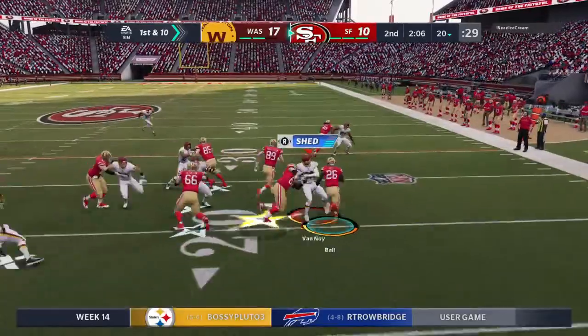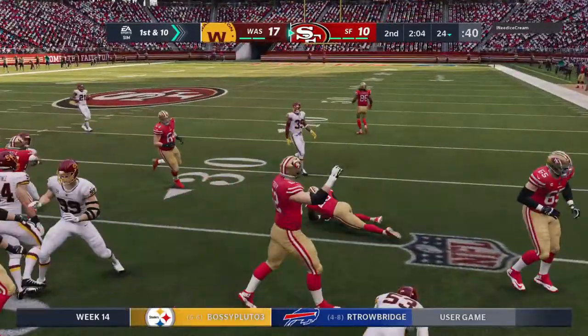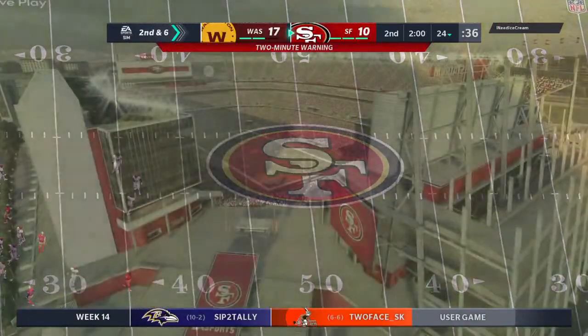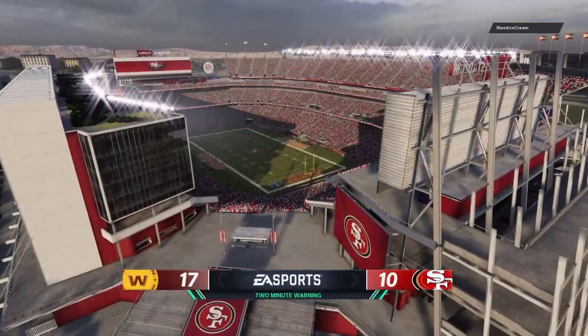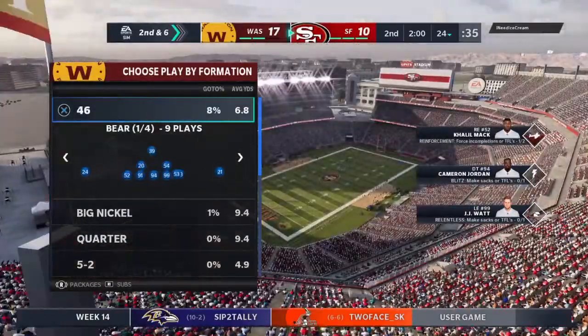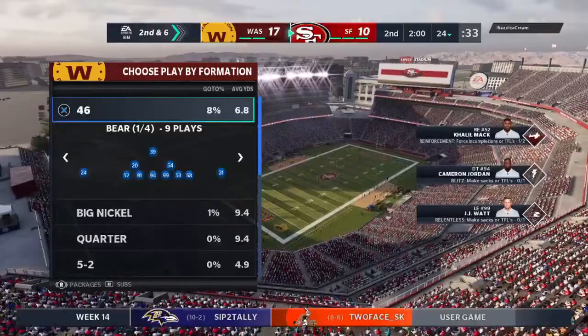They'll start the drive with a carry by Bell. Gets this to the 24 for a gain of 4. Le'Veon Bell, the ball carrier. And we've hit the 2-minute mark in this first half of action. A gain of 4. It's now 2nd and 6 at the 24-yard line.